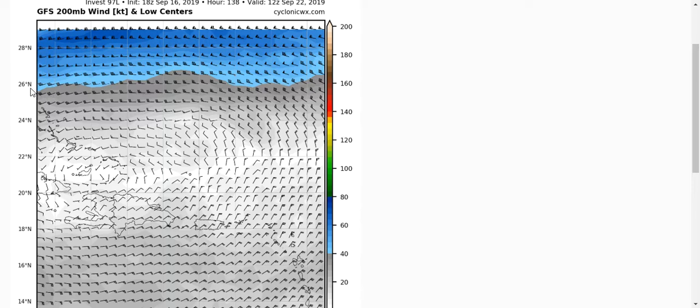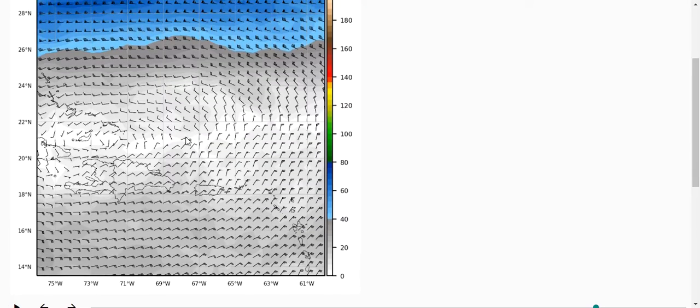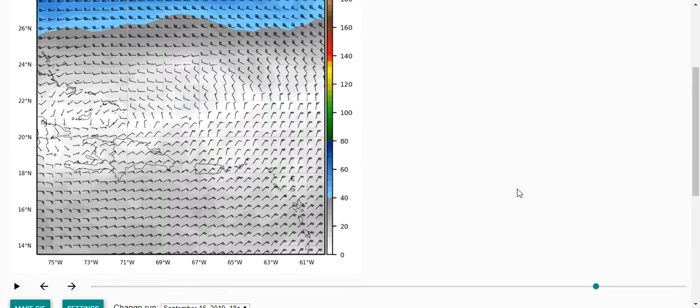jet that extends down to like 25 degrees north, which is actually pretty surprising. It's probably related to some kind of digging trough. And this is near the end of September, so you do get these very strong troughs going down. And then Invest 97L at this point is up like here. So as you can see, there isn't really much at upper levels, so it suggests that it's a weak system.